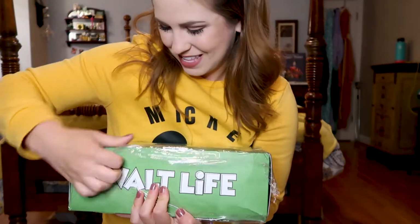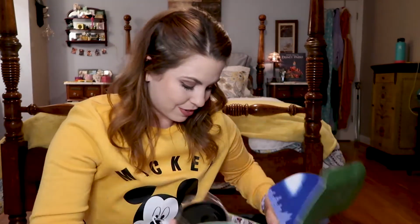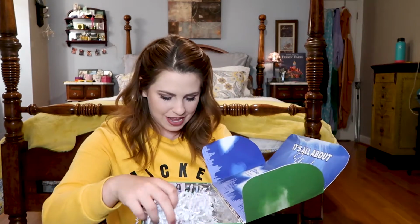Oh yeah. This isn't even the exciting part. I'm already so stoked about it. Let's see. It feels like I'm at the parks. Oh wait, I'm gonna put the box down just so I can really show everything as I open it. This is so great. It's a nice little travel mug. Oh, and with my love for coffee, this is perfect. It has Goofy and Donald and Mickey and Pluto. And so let's see what else we have in the magical box.